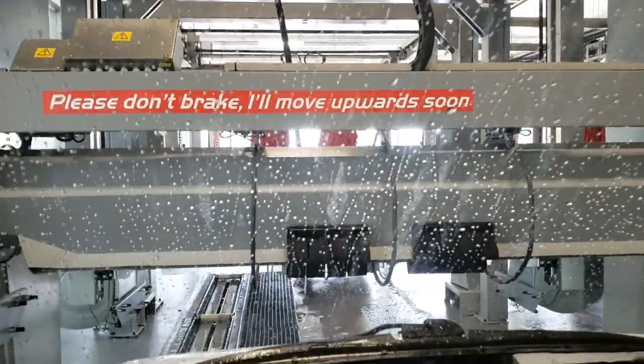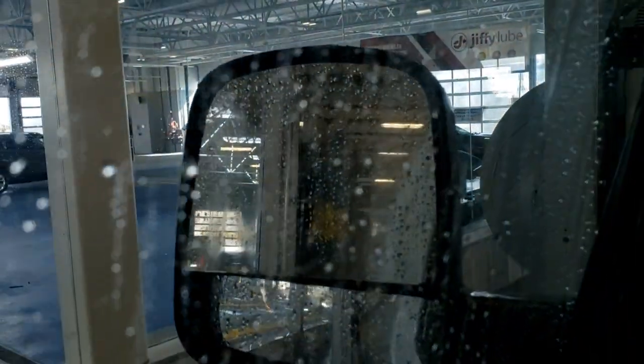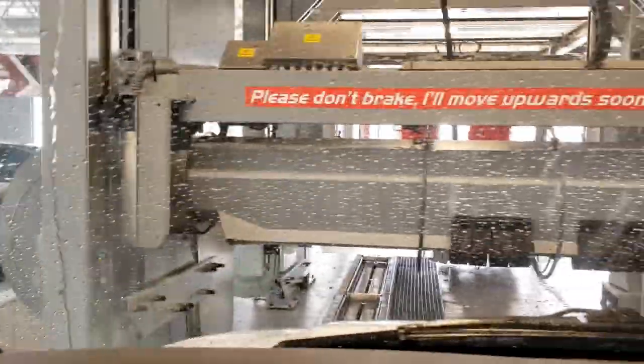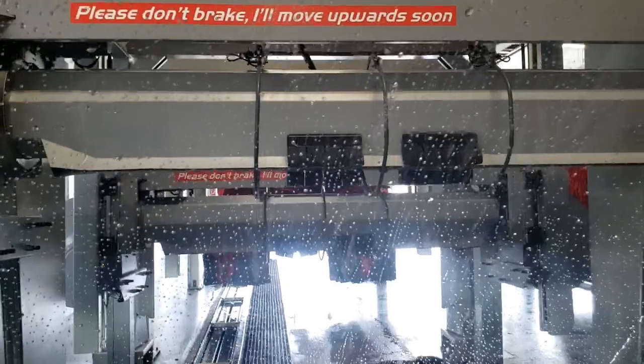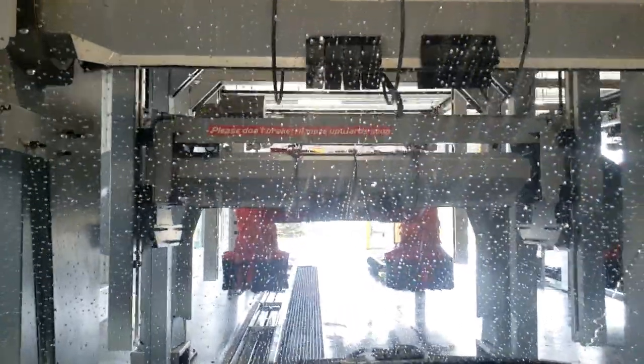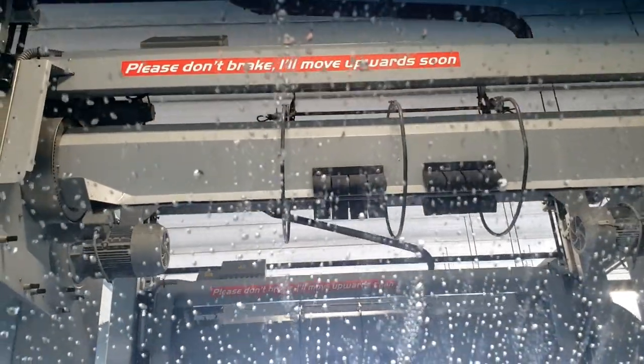Something spraying on my... Yeah, the sprayers are hitting the back side of my van. All the brushes are moving behind me. Oh. Everything's going back up. Has anyone ever got stranded in the middle of a... Oh, here we go. We're moving. I hope these dryers are working.